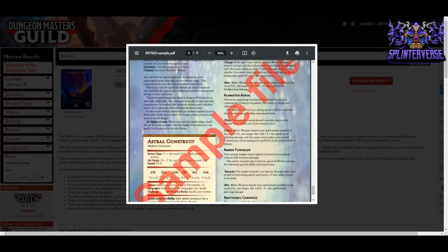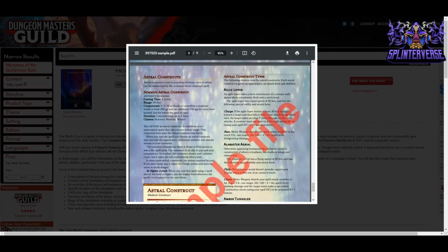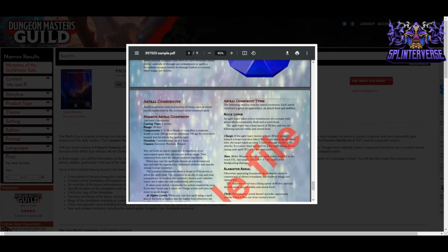Let's go down to the end and look at some of this fun astral constructs. So it says astral constructs come in a variety of forms, each of which can be summoned by the summon astral construct spell. So presumably the spell summons them, and then you get these different options. So it says Agile Loper. An Agile Loper takes a form reminiscent of a centaur with glassy black ectoplasmic flesh and a ram's head.